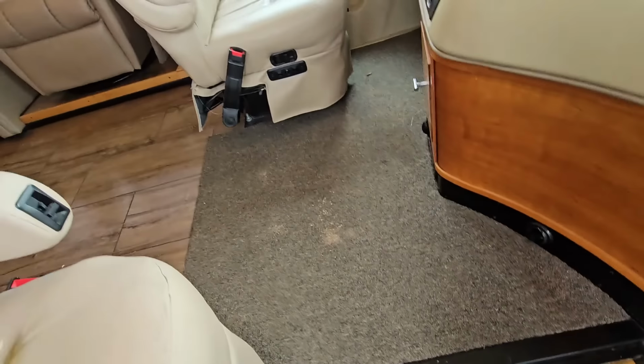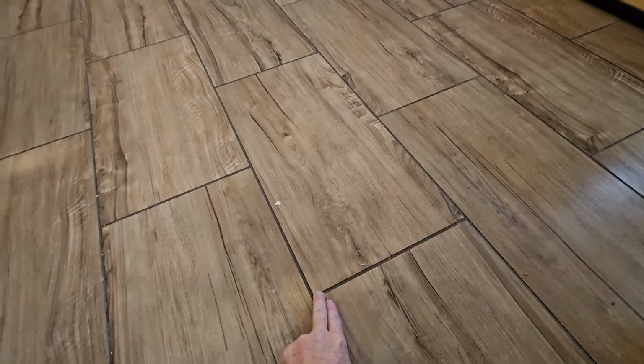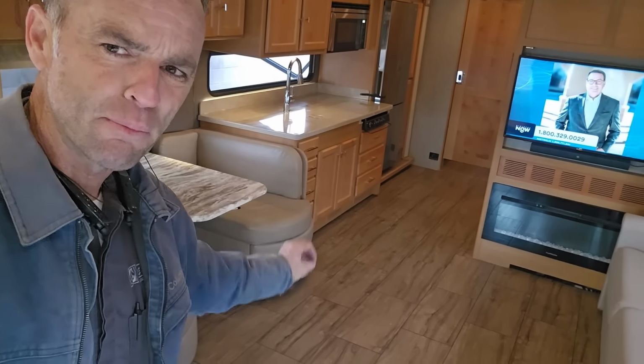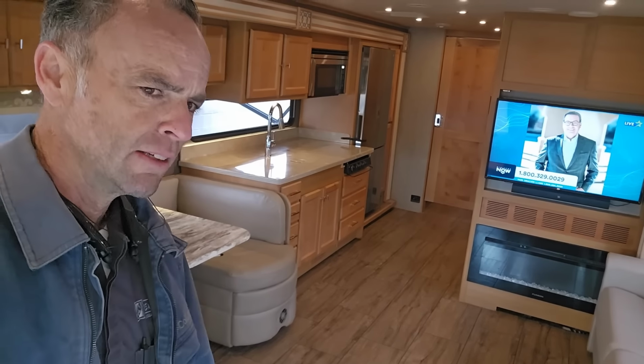Now, one of the first indicators that it's more of a lower trim item is that it's going to be vinyl plank flooring in here, which I find to be a little bit more durable and softer on your feet. And of course, easier to repair if you need to. But that is the biggest giveaway that it's a little bit lower trim, entry-level RV.